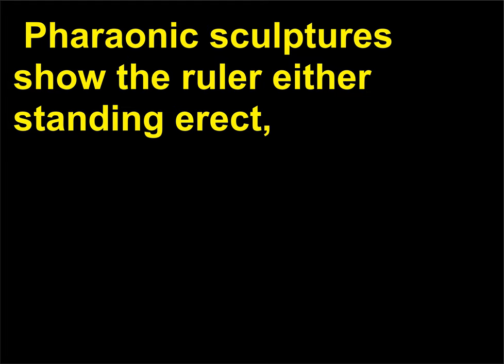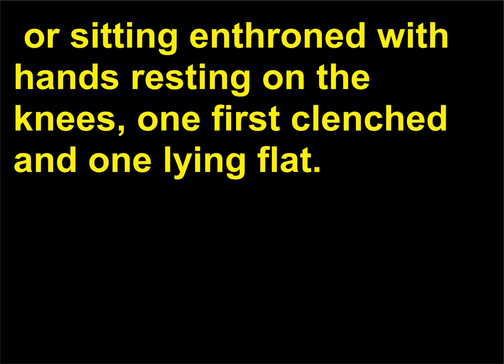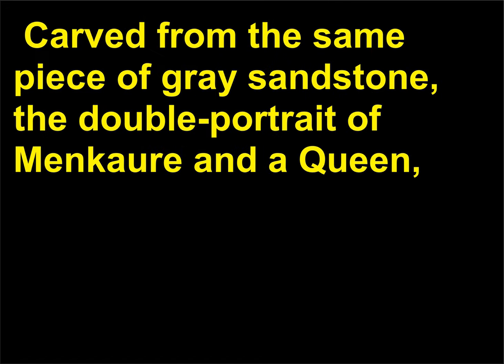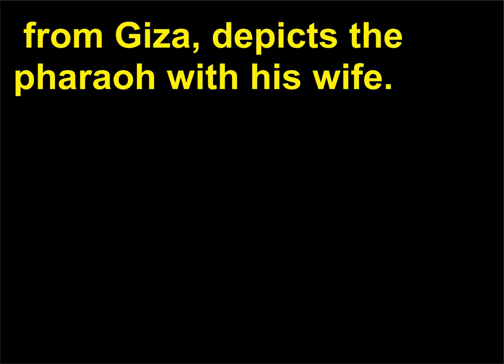Pharaonic sculptures show the ruler either standing erect or sitting enthroned with hands resting on the knees, one fist clenched and one lying flat. These dignified sculptures command respect, and are also very durable. Carved from the same piece of gray sandstone, the double portrait of Menkaure and a queen from Giza, depicts the pharaoh with his wife.